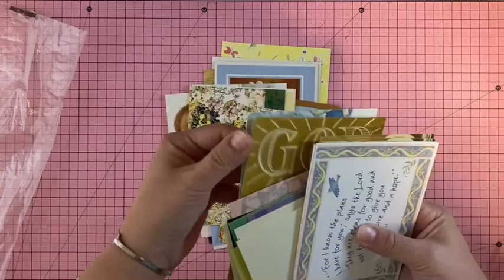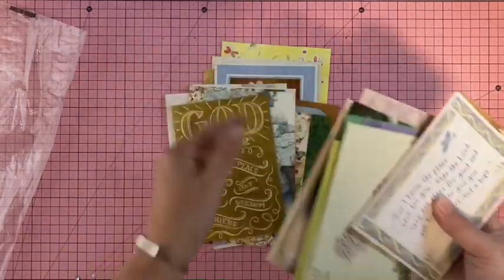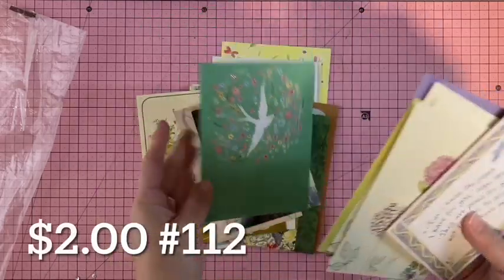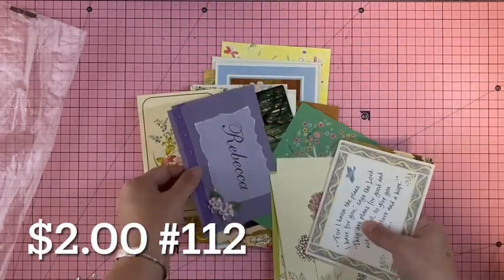This one is actually a postcard, this one that says God on it. Some of them have multiples. Oh, that one actually says Rebecca.